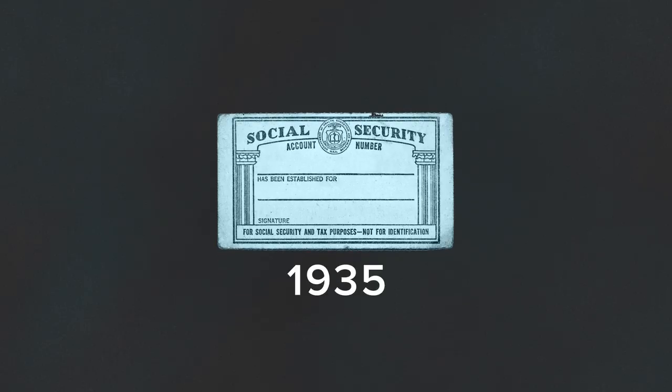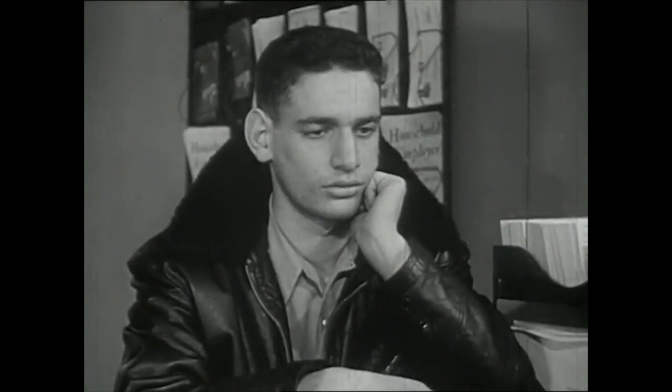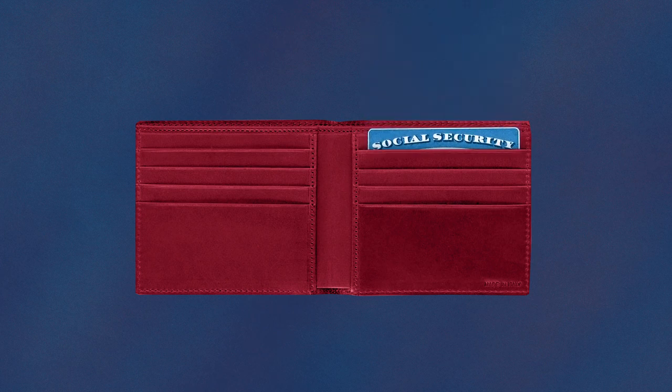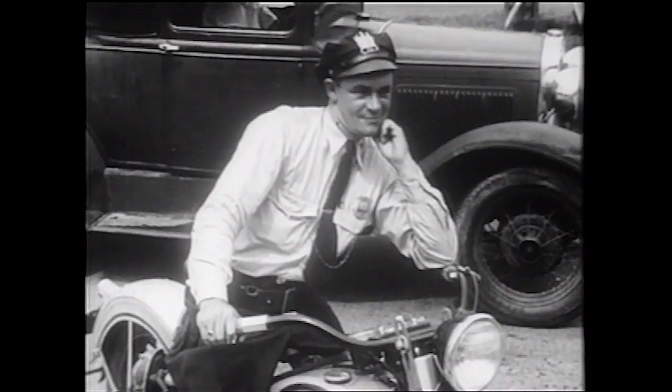Go back to 1935, however, and people weren't quite so protective of their brand new Social Security numbers. Having this number was new and surprising, so some people treated it as a novelty, getting it inscribed on rings or even tattooed. One wallet manufacturer even put his secretary's real Social Security number on a demo card that was packaged inside thousands of wallets.